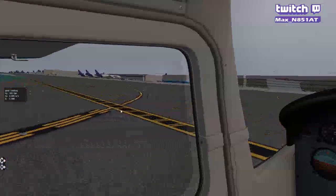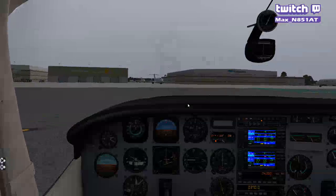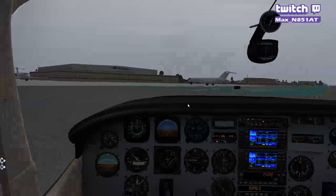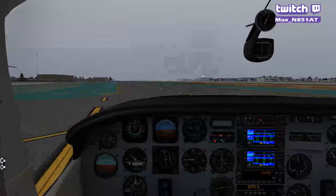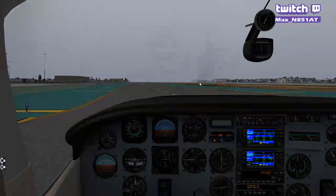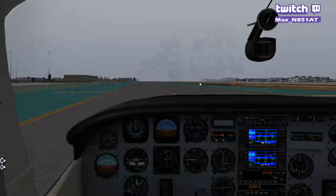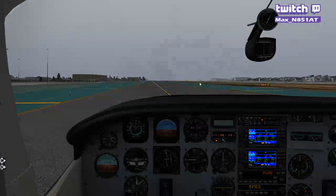Ramp via Alpha 6, is there? What is that one? No, that's not what the GA parking is for. Yeah. Taxi via Alpha 6, yeah. Alpha and Alpha 6 to GA parking for 851 Alpha Tango, and thank you for the help today. No, we really simulate our radio calls here at ZLA.